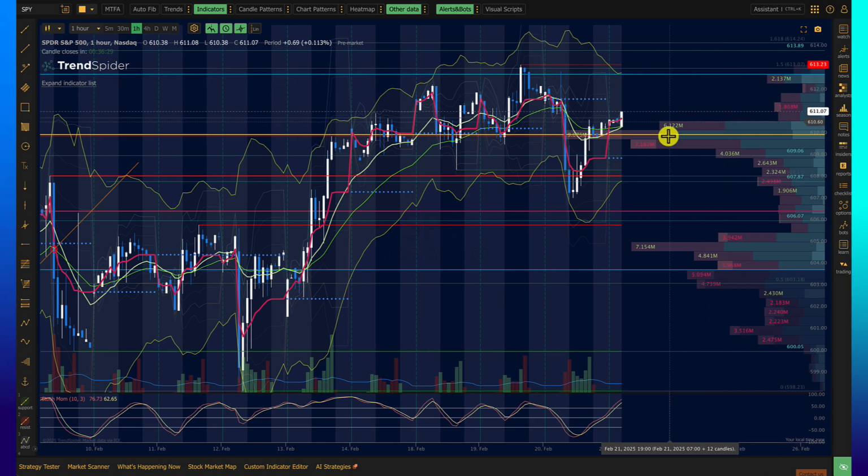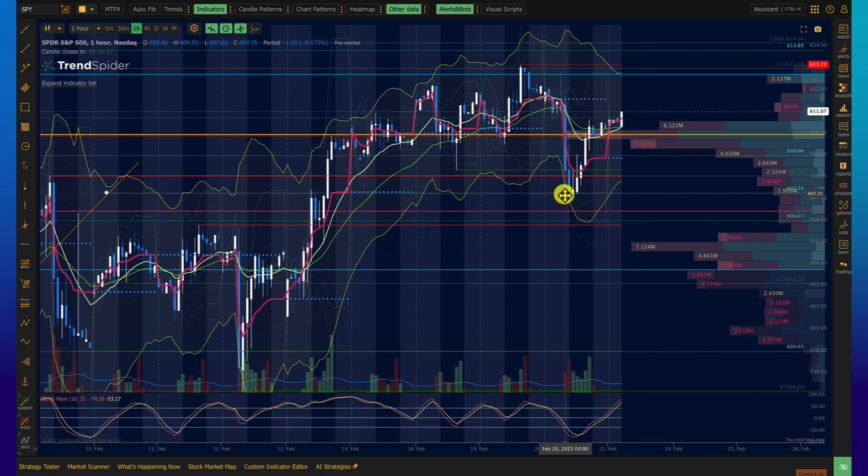Okay, so what are we looking at? Beautiful move down into the 607 area. We talked about this a couple days ago. Bounce, look what happens. Bounce, fails to close lower or go lower, runs into resistance, pulls back, holds a higher low. 607.50, 607.30, looks like the buy zone. Runs all the way up.